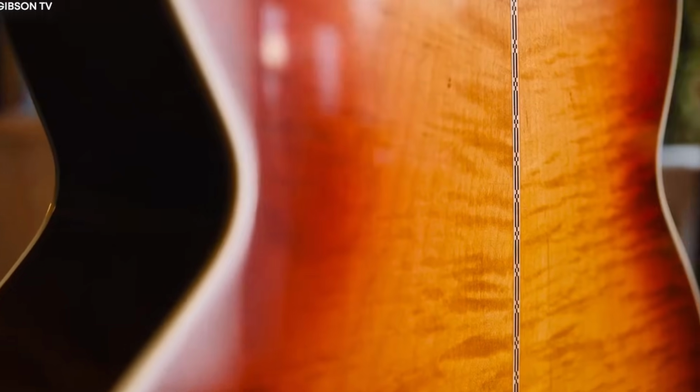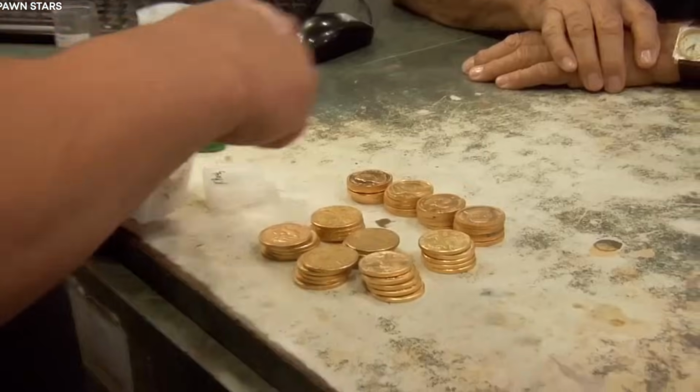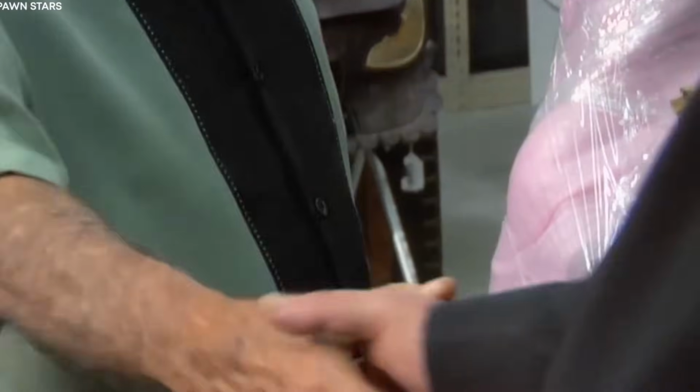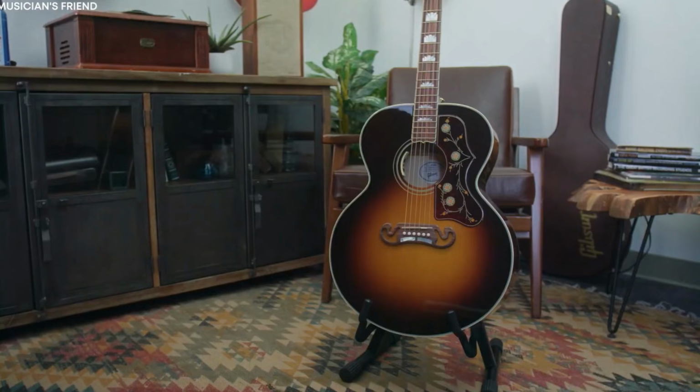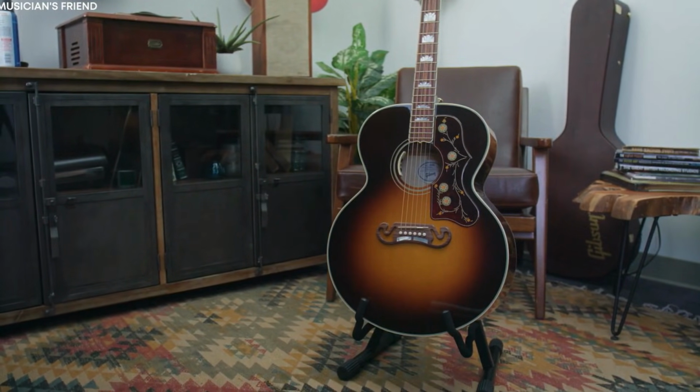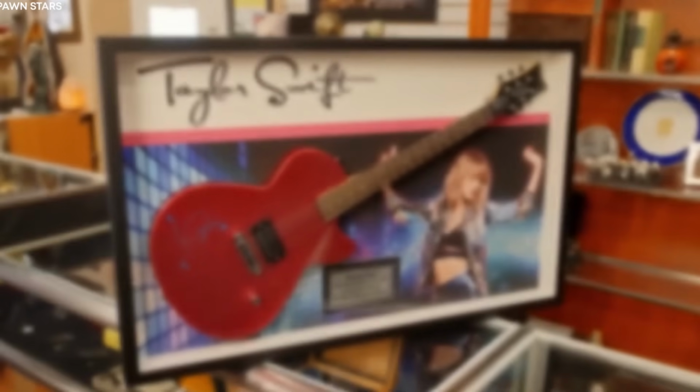The market value of a pre-war Gibson SJ200 is shaped by a combination of rarity, condition, and verified originality. Because production numbers were low and survival rates are limited, early examples are seldom offered for sale. When they do appear, they are typically handled through specialized vintage dealers or private transactions rather than general retail markets. Condition plays a decisive role in valuation.